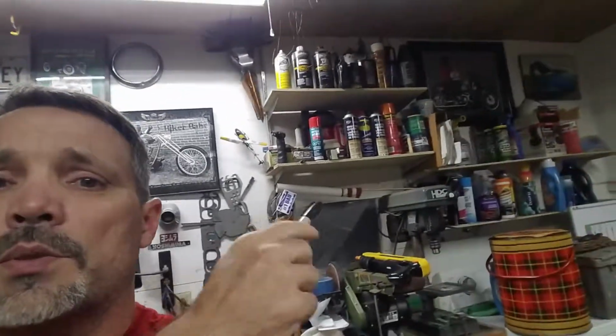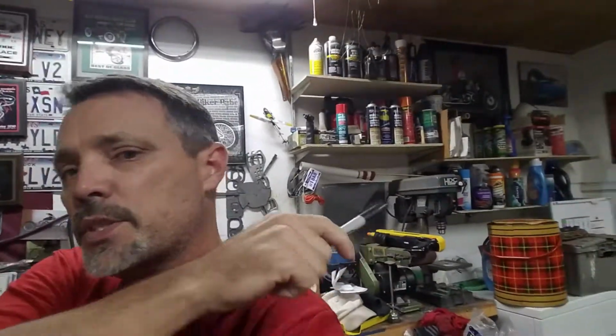I have a special kind of stuff over there on the shelf that's made for black paint, to buff black paint. It's dark, it won't leave a white residue in any of the cracks. Anyways, I'm gonna flip the camera around here. I'm gonna fix a couple little spots on my paint that's gonna help me hide blemishes. Let me show you.